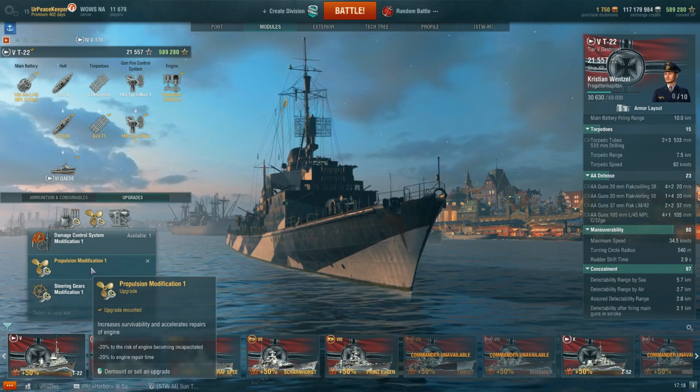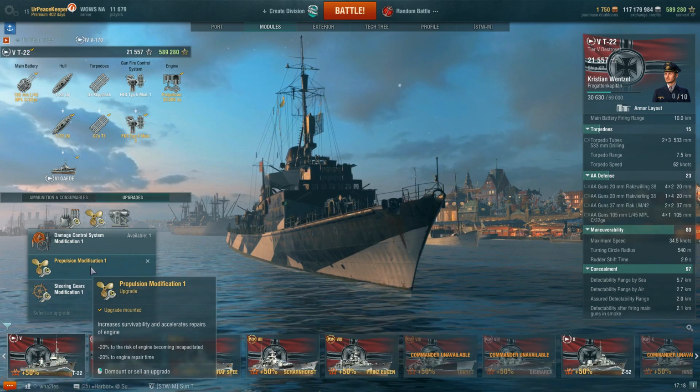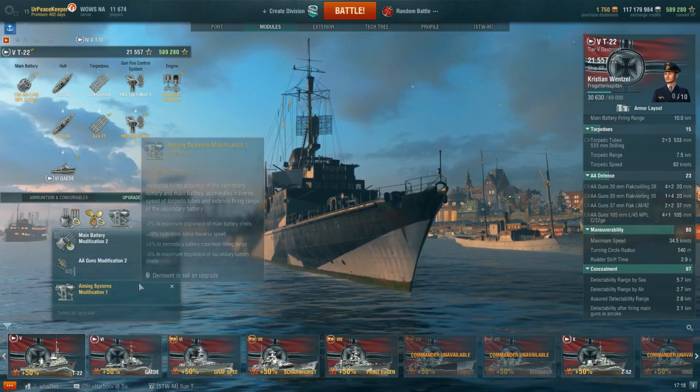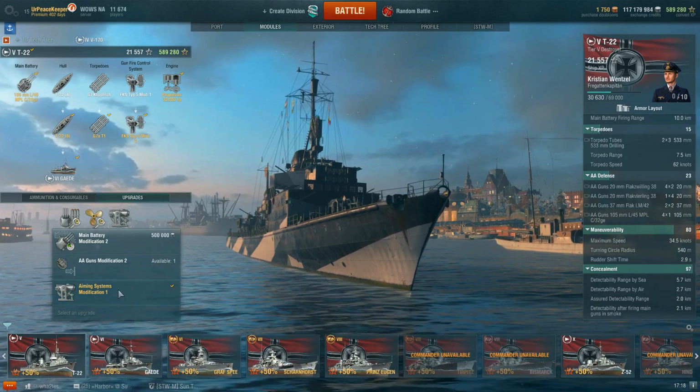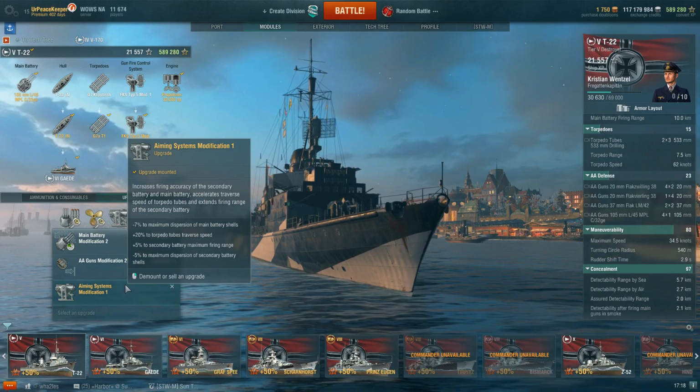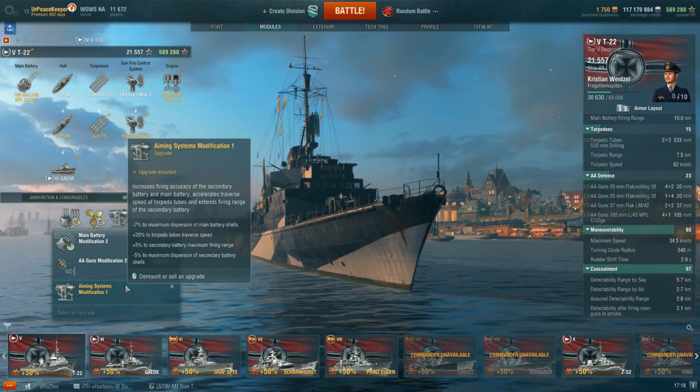And so for me, losing my engine is a far bigger detriment, and so that's why I choose Propulsion Systems Mod 1. In the third slot, I would say that depending on how you wanted to set this ship up, there's at least 2 options here that are good.